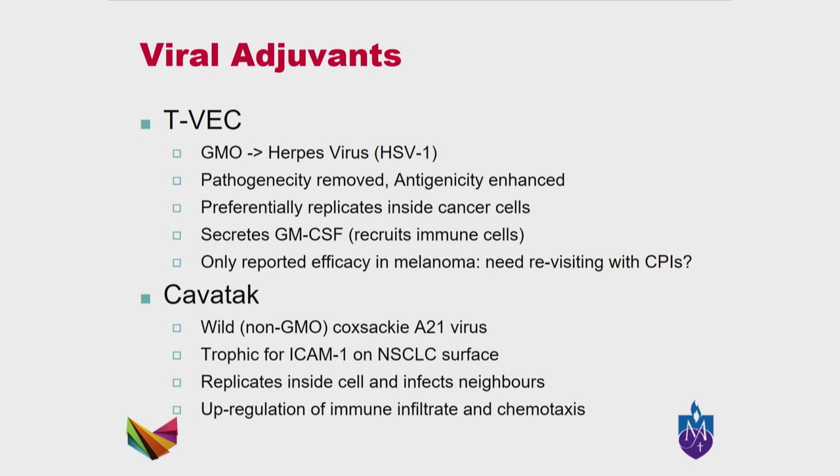Viral adjuvants. TVEC was mentioned by Shanine, it has been used in melanoma, not very successful in lung cancer to date. Another agent, and that's a genetically modified organism. There's another agent which is Coxsackie A21 virus, also known as Cavatak. That's a wild type virus, so it's a natural virus. It is responsible for a rare cause of the common cold. It looks for a special target on the lung that's present on most lung cancers, binds to that, and then actually infects and kills the cancer.